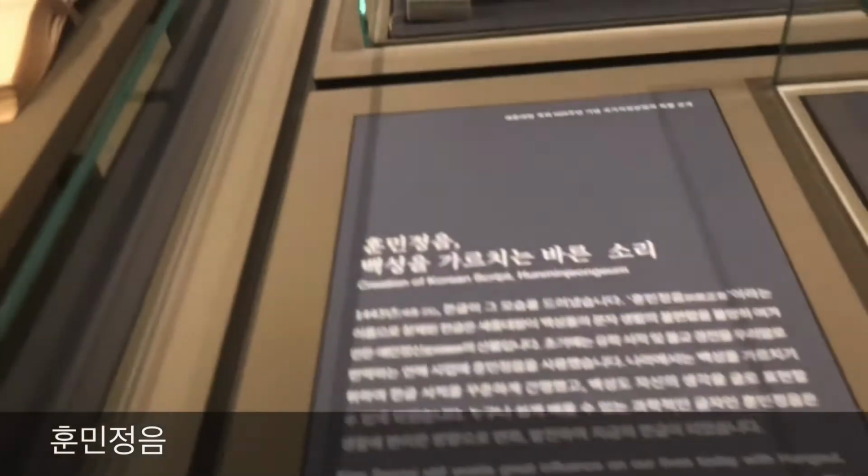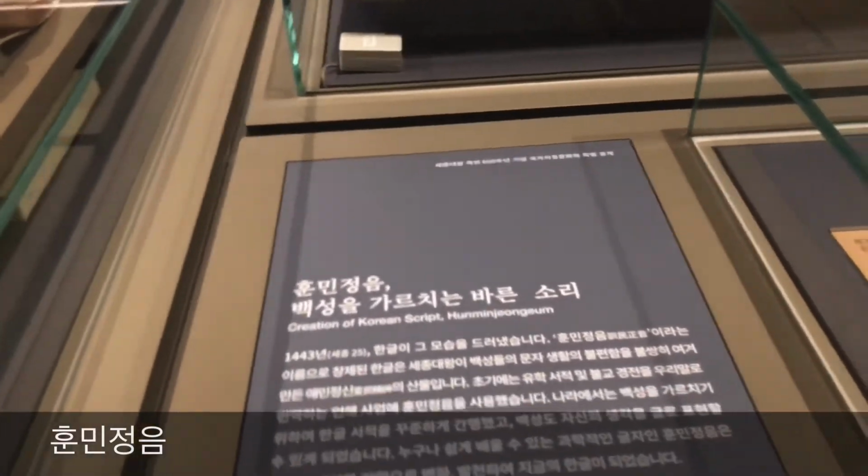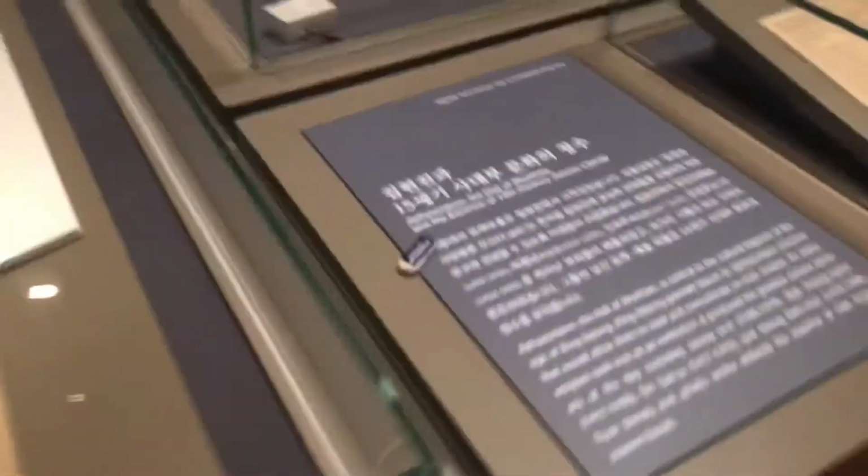King Sejong created the Korean language. So that's a sample of it, which the original is Hunminjeongeum. That's the original name of the Korean language. And that's how they use it in Japan.